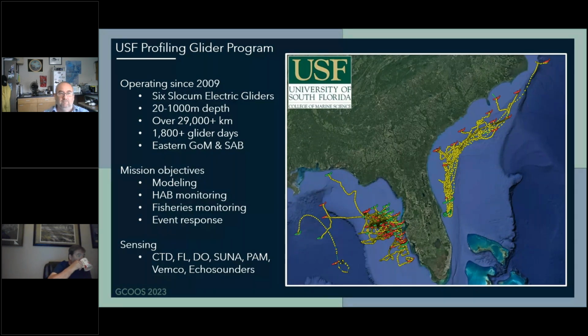Routinely, we collect CTD, fluorometer, and DO. We have one glider that has a SUNA. Most of our gliders have passive acoustic monitoring. We almost always put a VEMCO tag receiver on them, and we have two gliders with calibrated fisheries echo sounders that I'll talk about a bit.